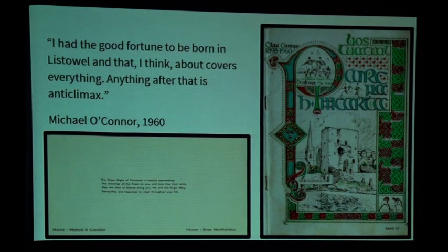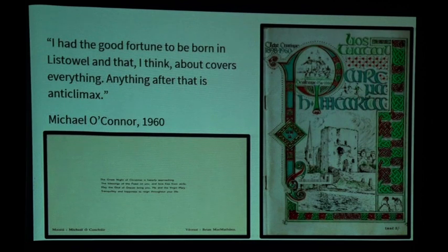But the charge that was given to my father and Maurice Freeburg of finding a home for the works, well, that was completed, because no matter what the museum were going to say, they were going to be given the works. So it was the obvious place for it. Now, to understand how difficult it was, I had later been introduced to this programme, which was an O'Connor cover that he did in 1960 for the local GAA pitch. And inside, there's a page about the author, and one of the only quotes that I could get out of Michael O'Connor was, "I had the good fortune to be born in Listowel," and that, I think, about covers everything.